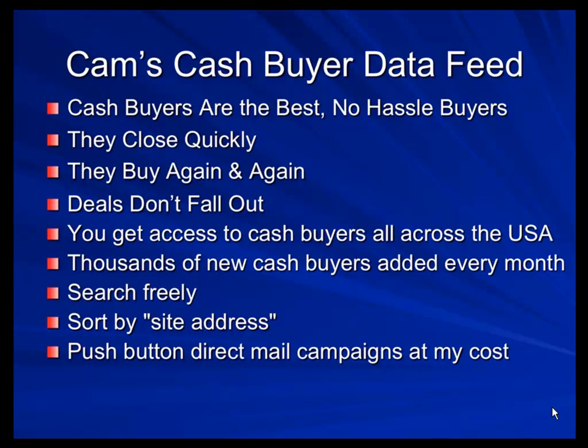It goes to my printer here in upstate New York. I have a long-standing relationship with a direct mail printing house that does inkjet addressing and all that stuff. And you can choose postcards or letters, color, non-color. You make those choices real simple. Click, click, click, done. Those mail pieces go out within 72 hours, and it's all done at my cost.